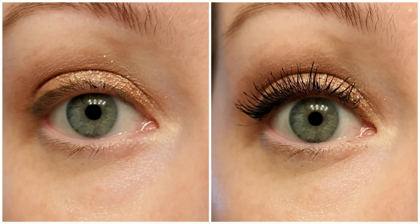I thought that the Essence Another Volume Mascara was pretty nice. It gives, I would say, more volume than it does length. So I'll show you guys a quick before and after photo. It gives a good amount of volume. So I did like the way my lashes looked, but I'm still really loving the Tarte Tubing Mascara even better that I showed in my last video. So I feel myself wanting to reach for that more than this one.